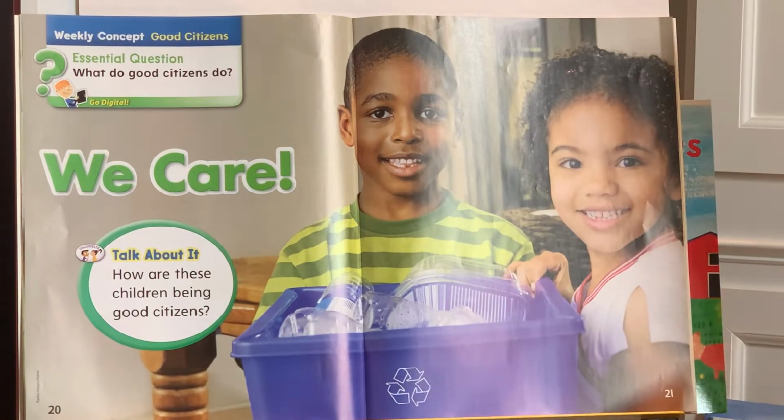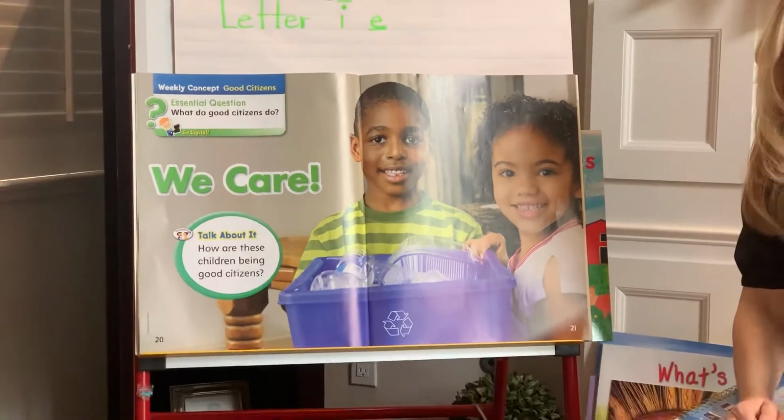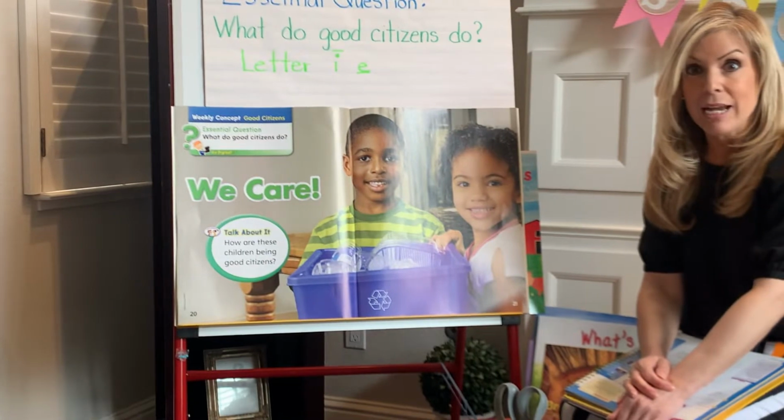We don't ever want to throw plastic in a regular garbage can, right, boys and girls? That's right. We want to make sure that we recycle it and we reuse it so that way we keep our earth healthy and safe. And we'll be talking a lot about the earth this week because Earth Day is next week. So we'll be talking a lot about that and how we can be good citizens in keeping our earth green and healthy.